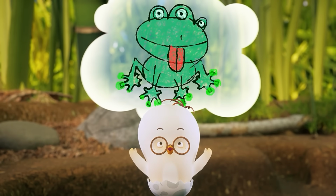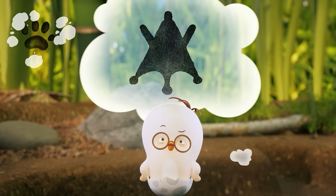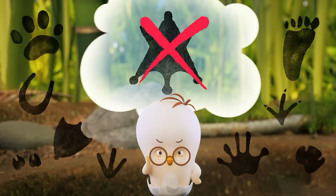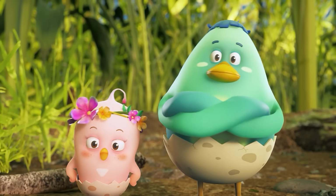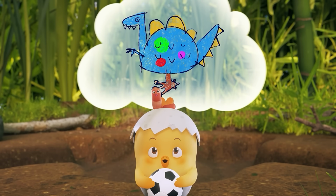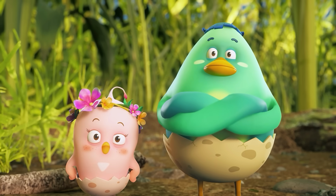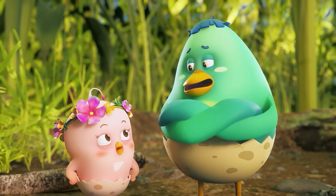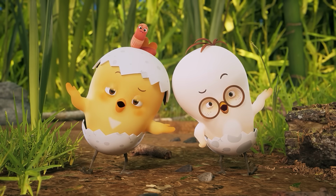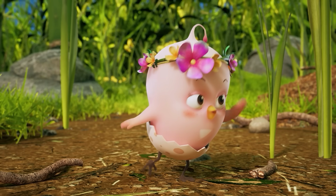A frog alien's footprint? Toto, what makes you think that? Aha, you're saying there's no animal on Earth with this kind of footprint? What? A footprint of a dinosaur that hasn't been discovered yet? Toto and Gomo's imaginations are really out of this world. What do our friends watching this think this is? If this is indeed a footprint, there must be others like it nearby.